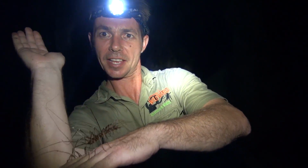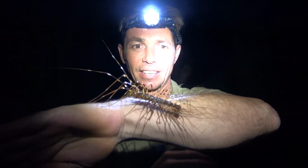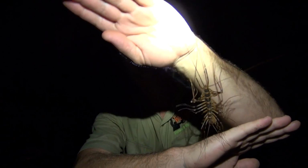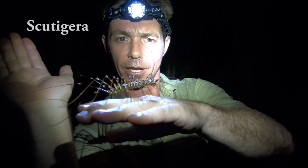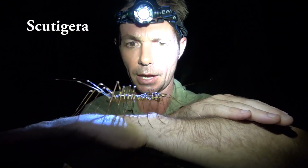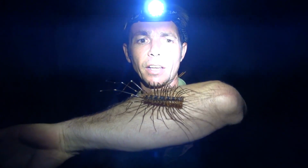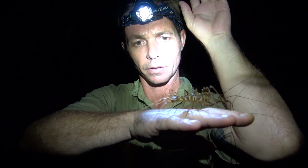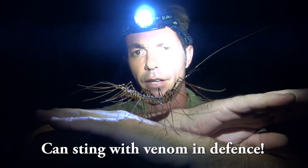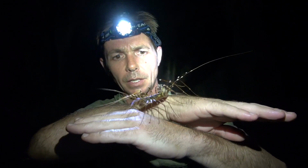Isn't this guy just everybody's worst nightmare? Look at those legs. This is what they call a house centipede. And this guy is a giant cave centipede. Now, they're not super venomous like Scolopendra and other centipedes, but they can give you a nasty bite. And they do have a bit of toxin there. They say it's like a bee sting.